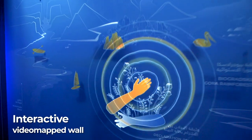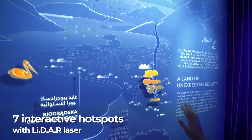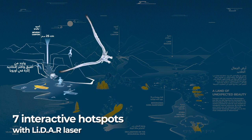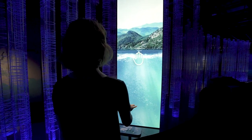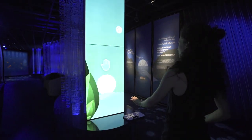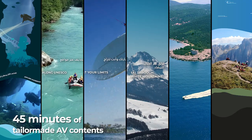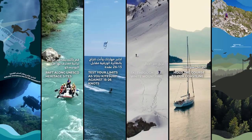We blended the atmosphere with a harmonious soundscape and enriched the pavilion with digital and physical interactions to display our extensive and precise content production and highlight the country's features, from its natural resources and their protection to its touristic offering and investment opportunities.